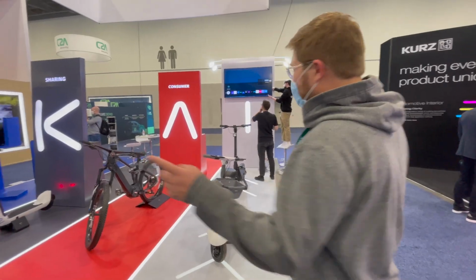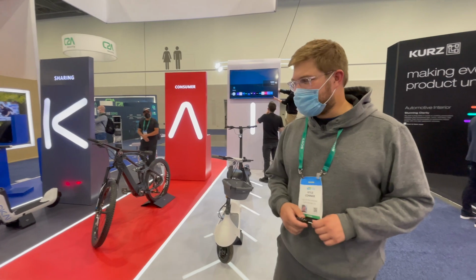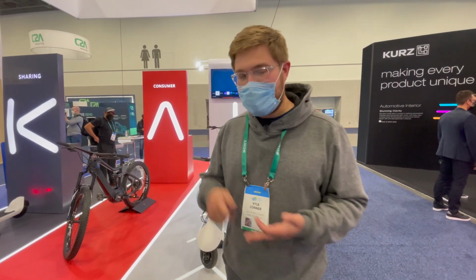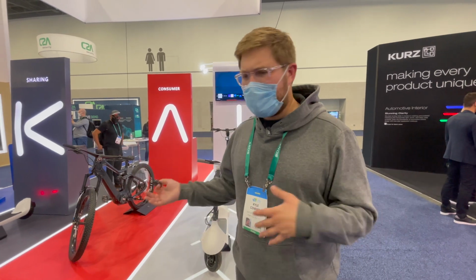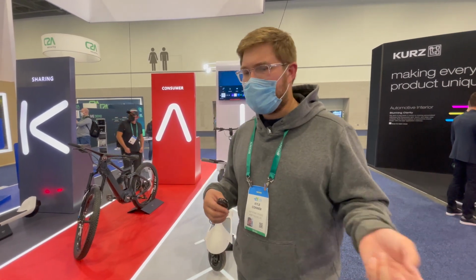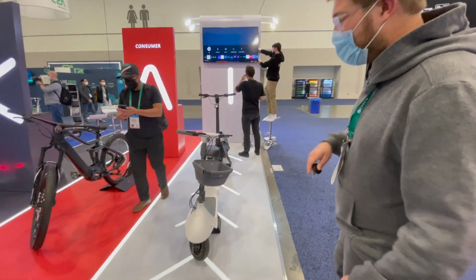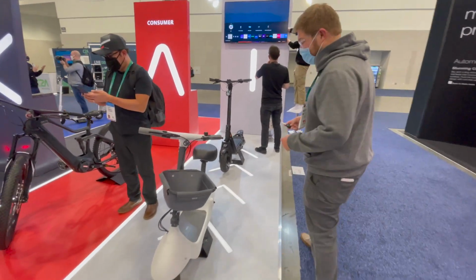We are at OKAI, which is an interesting company that produces e-bikes and scooters. The thing that I like about them is they design, engineer, and build everything in-house. Their head office is about 3 hours outside of Shanghai, but they have a US distribution network here, which is pretty cool. We're going to run through their whole model lineup that they have on display, starting with the EA10.